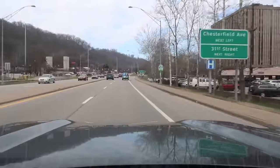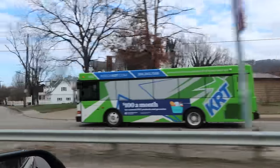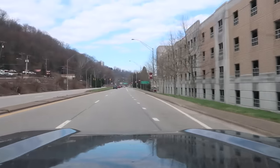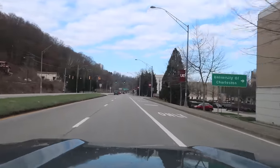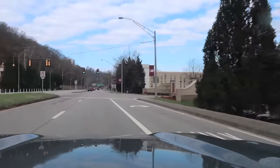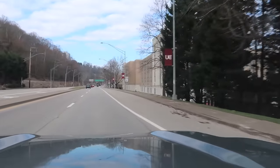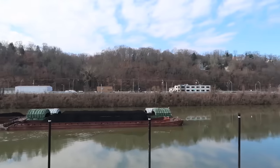Really interesting. There's the Capitol. I knew I was coming up on it. There it is right there, the gold dome of it. But anyway, that means I'm getting very close to downtown, so I'm going to disembark there and get a drone shot, hopefully, and see what it looks like down there.